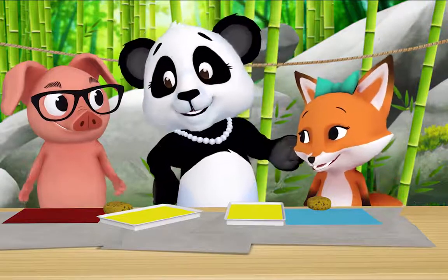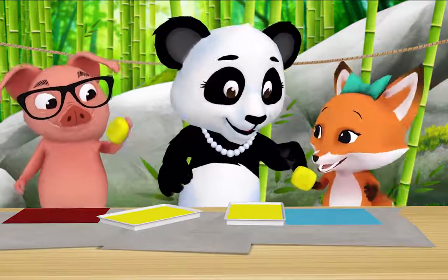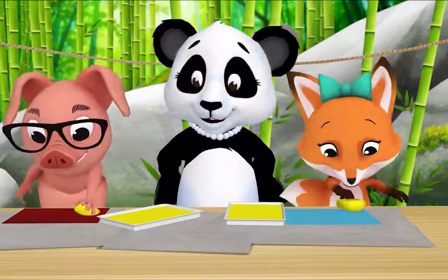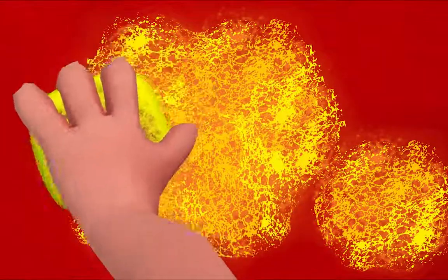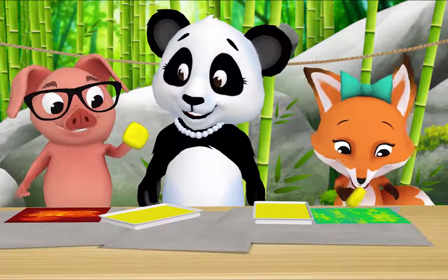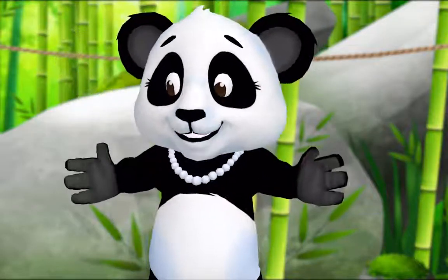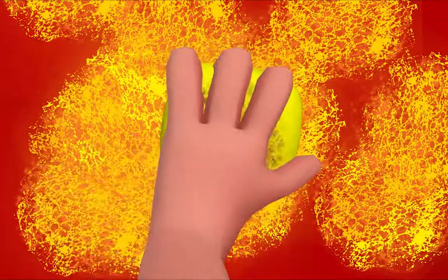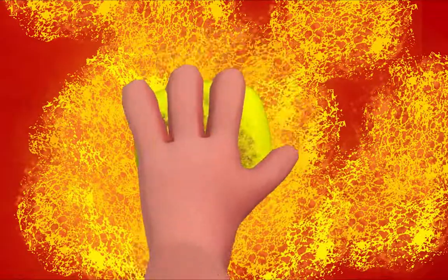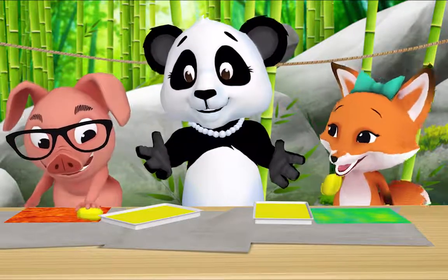Great. Now, pick up a sponge. Dip it in the yellow paint. And start painting. Oh, look. My paper is turning orange. Because red and yellow make orange. My paper's turning green! That's right! Look how smooth it looks! I'm tapping my sponge. It looks rough, like rocks. Smooth and rough are textures. Say it after me. Textures. Textures!